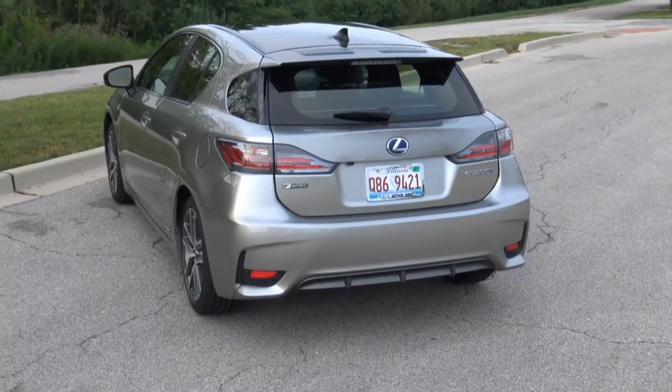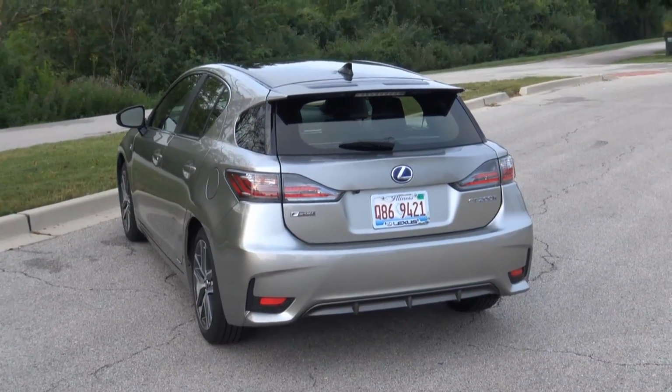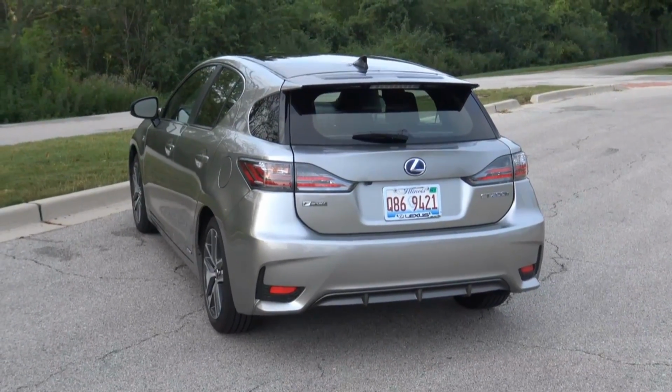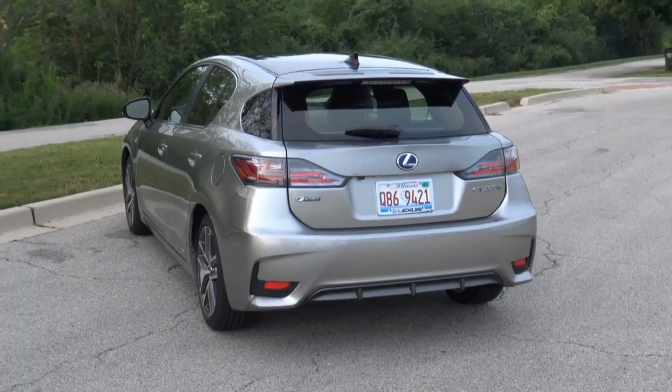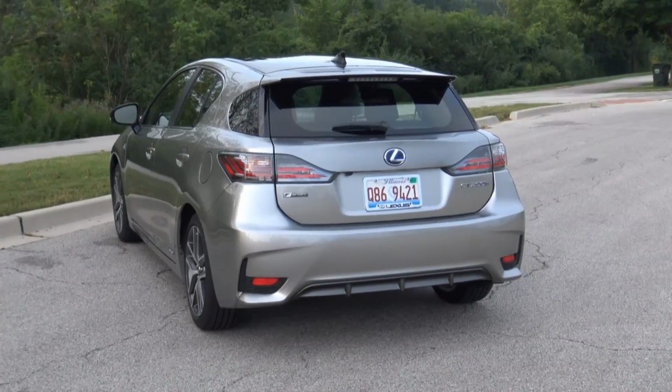As we're driving it, this 2017 Lexus CT200h F Sport stickers at $41,795. For more information, as always, check out what our friends from Consumer Guide Automotive have to say at cgdailydrive.com.